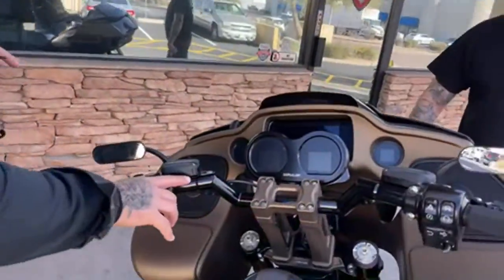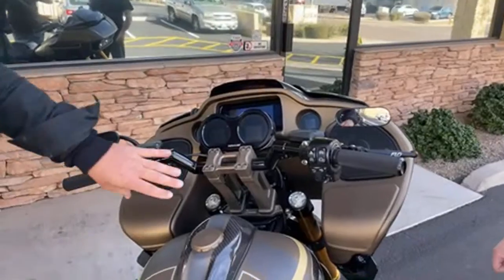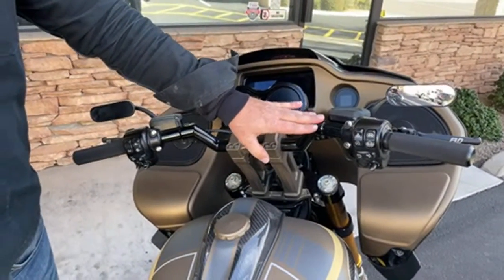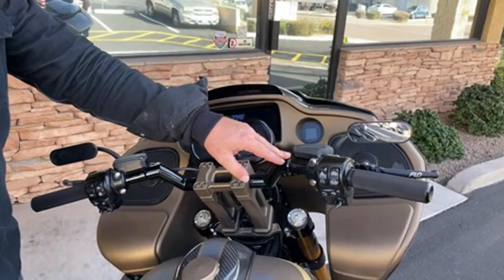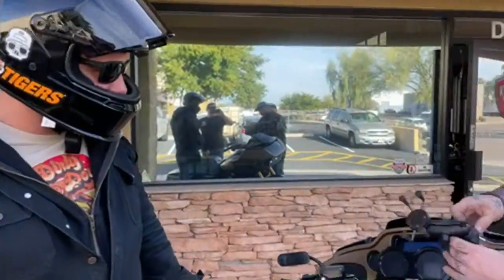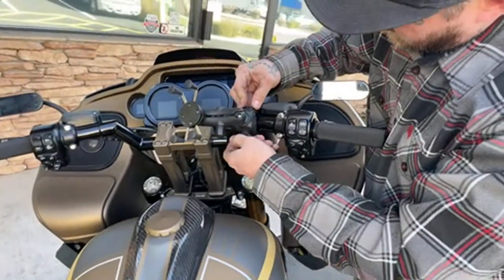Are these your bars? Yes. Those are cool bars, too. Nice. I love having bar risers and higher bars, especially if you got bad back problems. For me, it's so much better than my mini apes, man. It sits me up better. It sits me up like this, like an old BMX bike, rather than up like this, which is stressing my back. All right, we're gonna go with the Ram mount today.